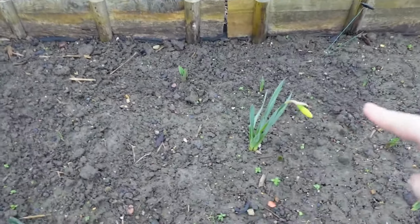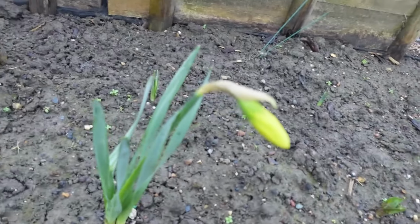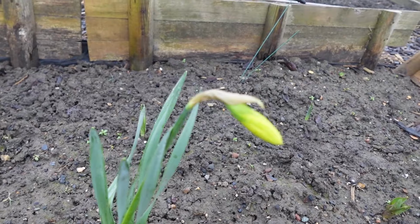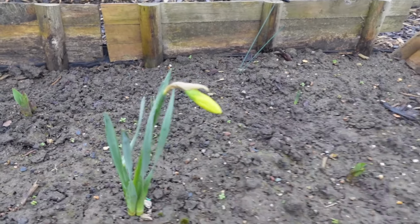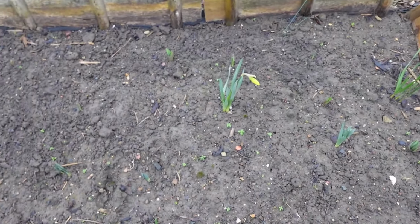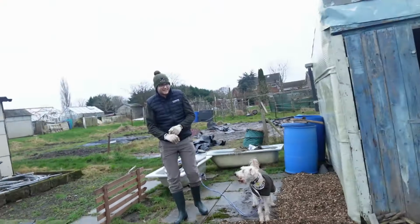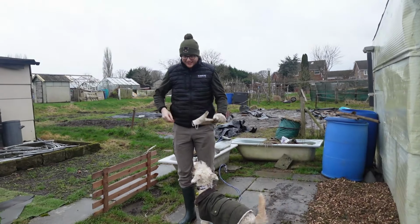And I saw... Oh my God! A daffodil! I think it's a bit early. I didn't realise I bought early sprouting daffodils. Oh my God, that's so exciting! We have life! We've produced life on the plot. What a great day. Right, let's go to the car.